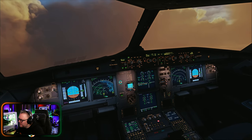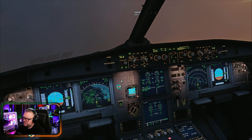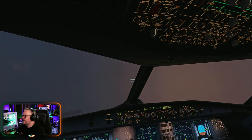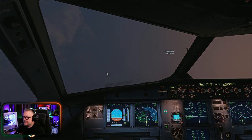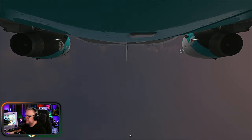What's the caution? Nav barometric reference discrepancy. Standard. There we go. Okay, we can retract the landing lights. We'll keep everything else on until we get to 10,000.